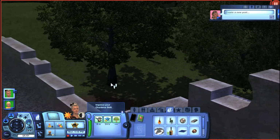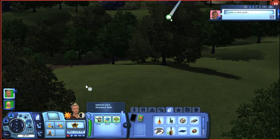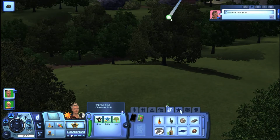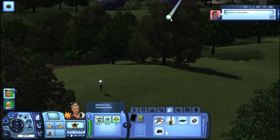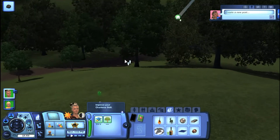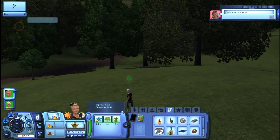All right, so hold up a second. Let me get you over the hill. Ooh, there's a rock, actually. So let's go collect this. All right, so we just got the ladybug. So let's go ahead and sell that ladybug. It's only worth 7 simoleons, but like I said, it's better that than nothing. All right, go here by running.